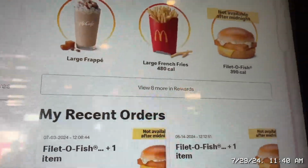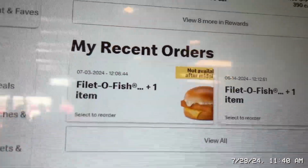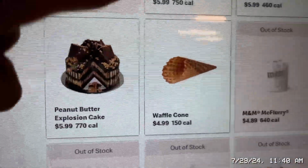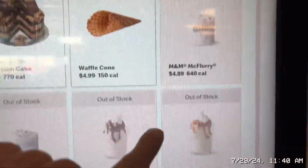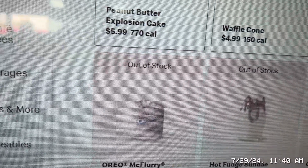But it's time to go get some food. One of the other reasons why we're here. Let's go get some food. Alright, so here's the menu. So we got different ones. I could actually get a free filet of fish. Just a typical menu, but I'm going to show you guys some of the other menus quick. Here's all of them. Of course, they're out of stock, or most of them, which is unfortunate.